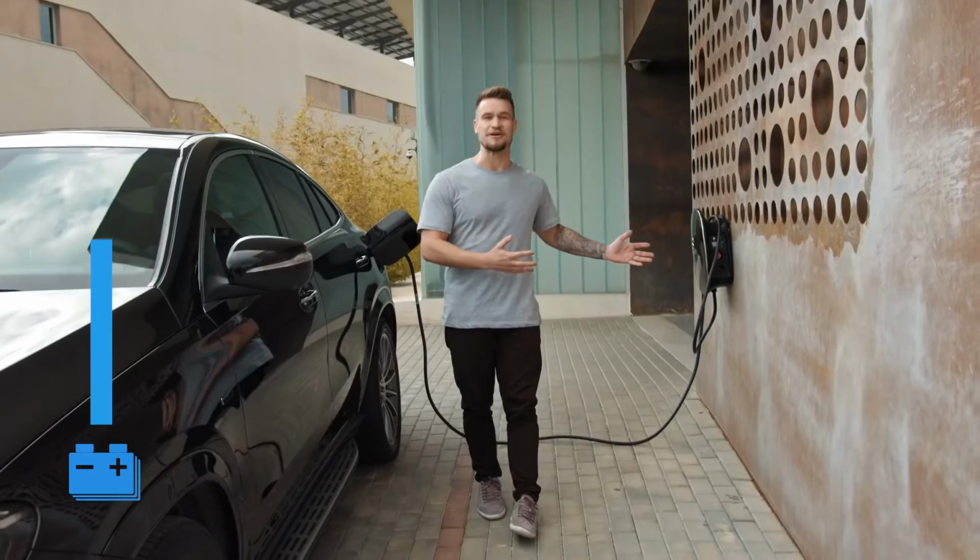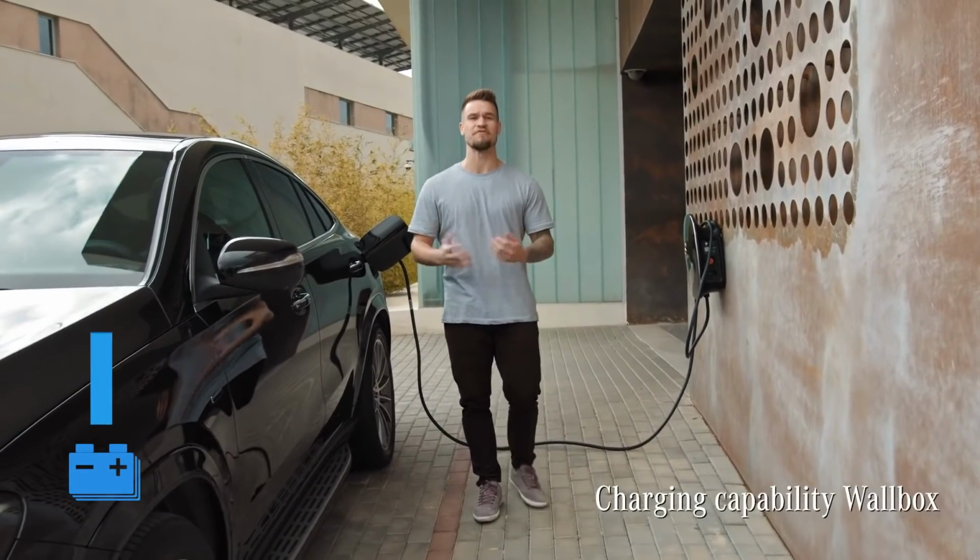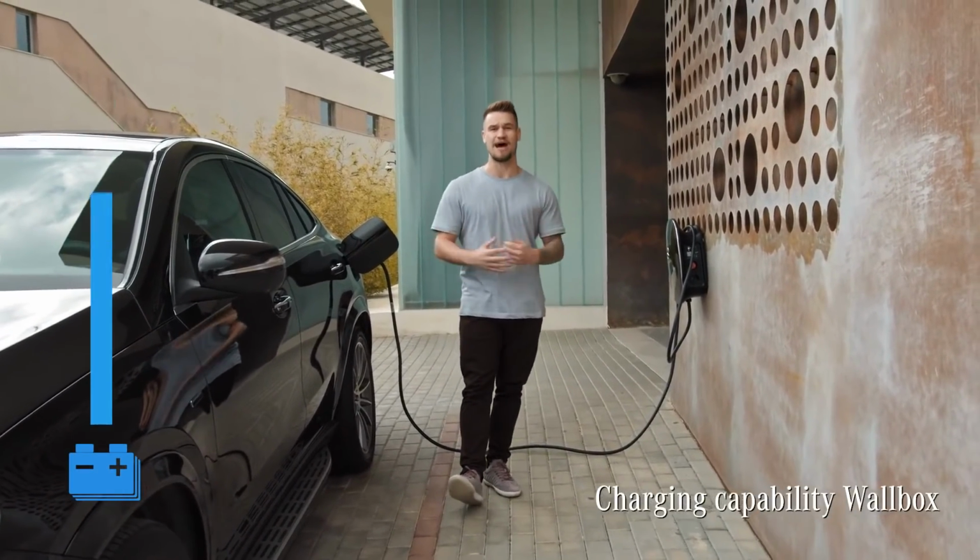You can buy these for your garage, and they have the capability of 22 kilowatts, which will fill your battery up in around 4 hours. Are you curious to see whether I've done it?